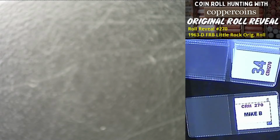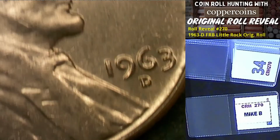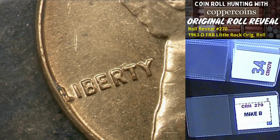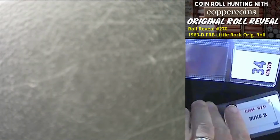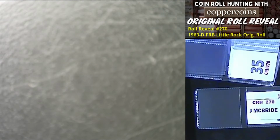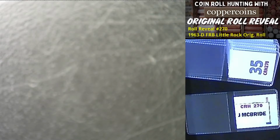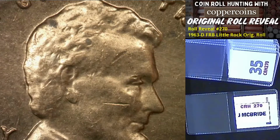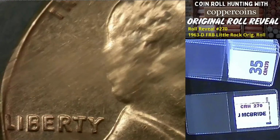Mike Birchman, let's see what he gets. It's coin number 33 in the roll. Let's see if it's one of the doubled eyelids. No. Not a doubled eyelid. All right, that's number 33 now. Now number 34. Anybody bid a 34? Got a bid of 34 now? So I sit here and do that, practice my auction chant while I'm digging through rolls or going through piles of coins to figure out what they are.